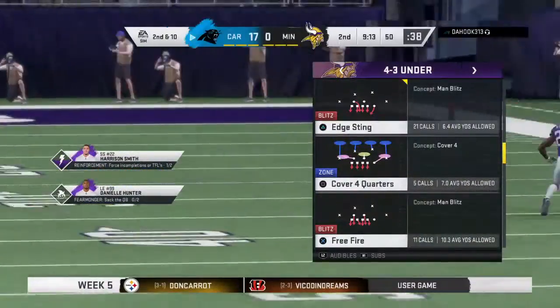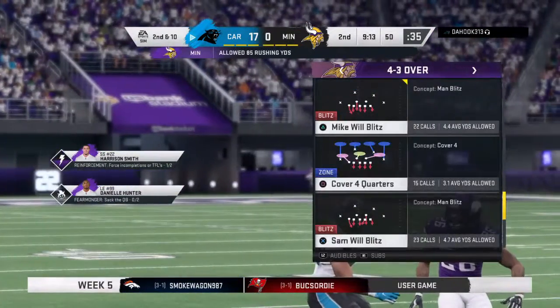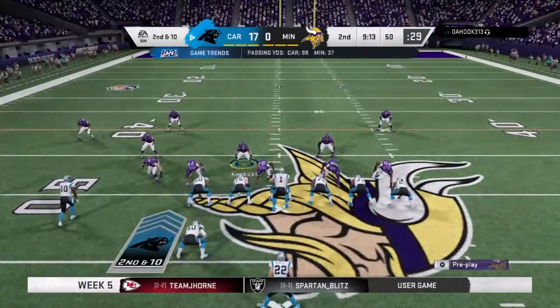Now, the first play of the drive there is incomplete. The positioning here is key. As a defensive back, you're taught 99% of the time, make a play on the football. But in this case, making a play on the man was all the difference. That's what forced the incompletion.